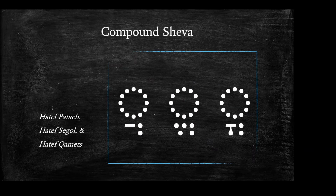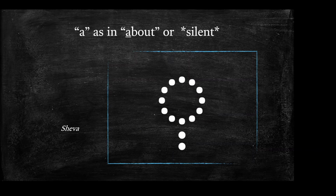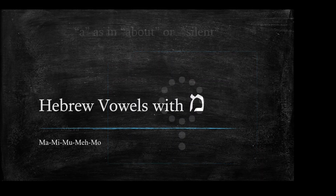Okay, now, in the earlier slides, we called them hatef patah, hatef sagol, and hatef kametz, and that's fair. We call them compound schwas, or referred to as that sometimes. Reduced vowels is another way to refer to these vowels. And they all sound like this. They're just barely longer than a schwa, if at all. And then schwa either makes an e sound or it's silent. You skip right over it.